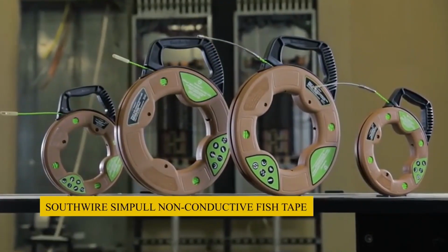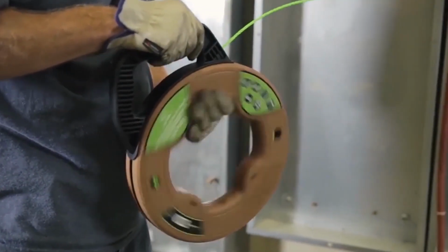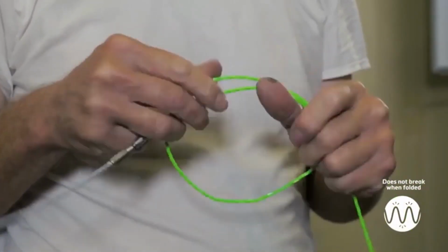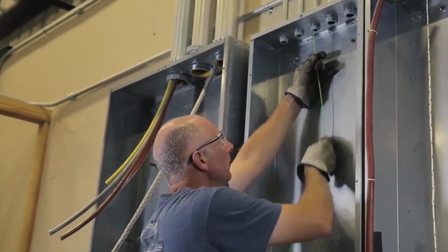Southwire SIMpull Non-conductive fish tape. Running wires through conduit can become frustrating when the tape snags or resists movement. The Southwire SIMpull Non-conductive fish tape is designed to glide smoothly thanks to its low-friction polymer construction.